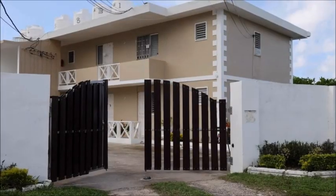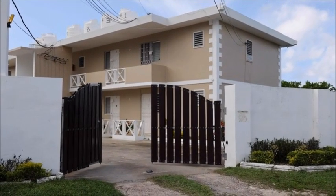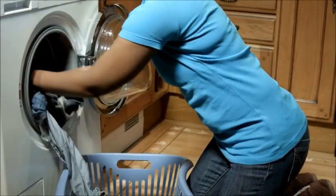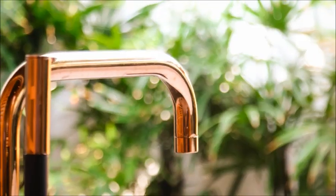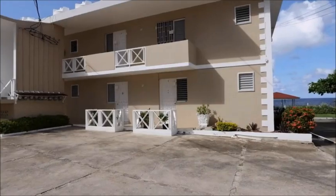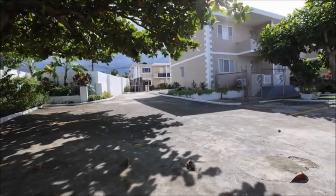This gated landscaped complex has facilities that include a laundry with washing machine and tub, outdoor bathroom, water tank for each apartment, general water tank and ample parking.